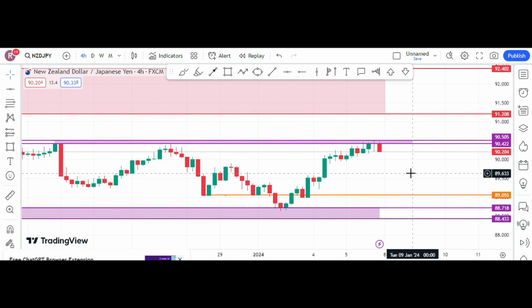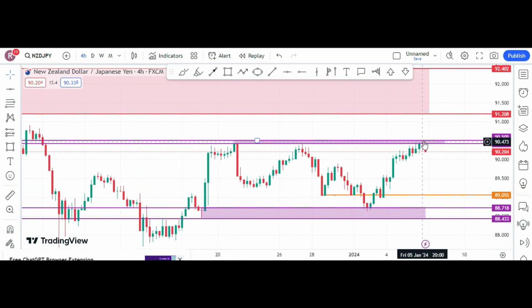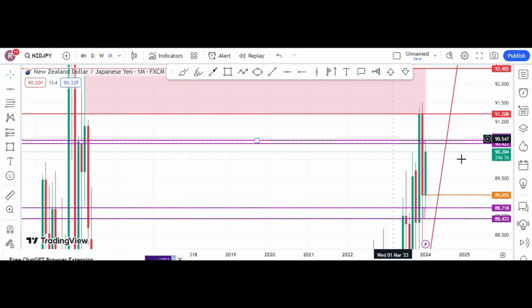Even though there is a monthly double top, I found this double bottom very strong, and this double top is also strong because this double top happened in a single time frame. It is not available in monthly, weekly or daily. There is a catch which needs to be considered, guys.